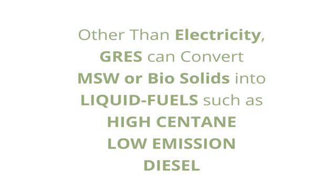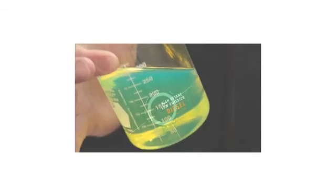Infrastructure's patented process turns biosolids into this high-cetane, ultra-low sulfur diesel fuel. It accomplishes this transformation on site while achieving a carbon-neutral footprint.